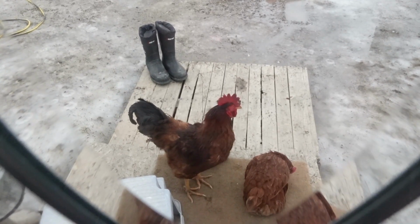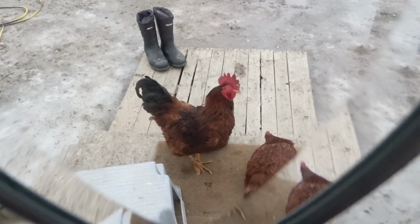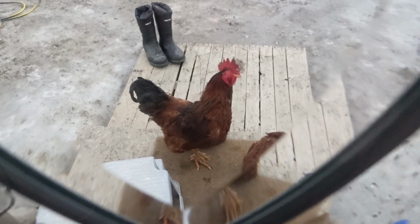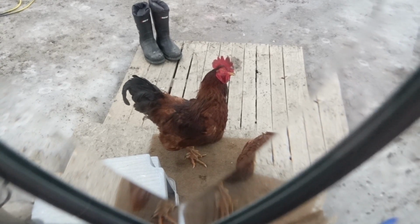Here he is again. They spend most of their time on the front step. Look at him looking sideways at us. He's always looking for Chris, but Chris is in the other tiny house. Poor baby's comb is so nasty looking now.